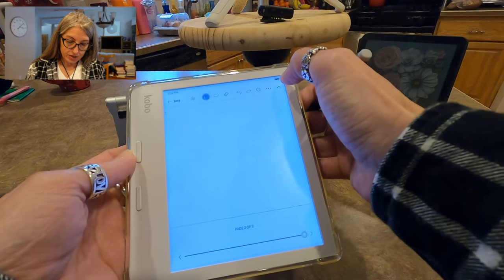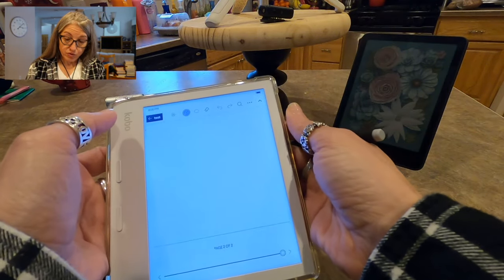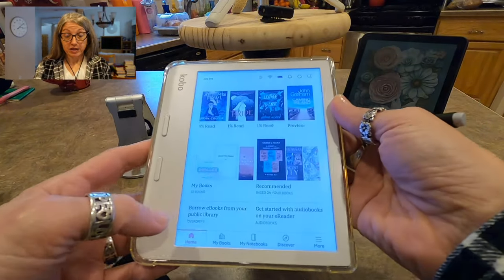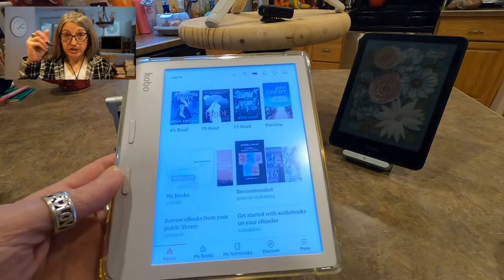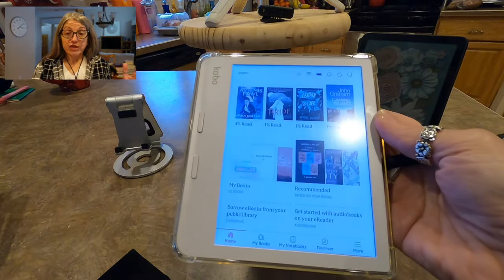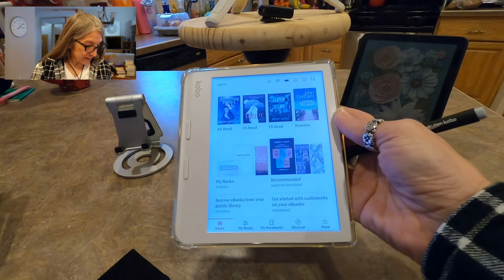I'm stuck in this notebook now. There we go. Let's get out of here. So those are really good. And there's nothing even comparable to that, at least I don't think, in the Kindle. Like there's nothing in the Kindle that allows you to handwrite in things. So if that's something you're interested in, then that would definitely be a big plus for the Kobo.